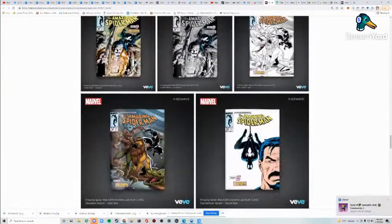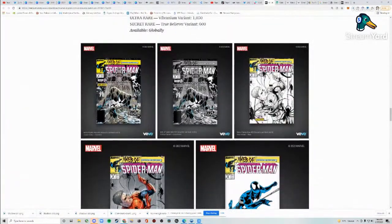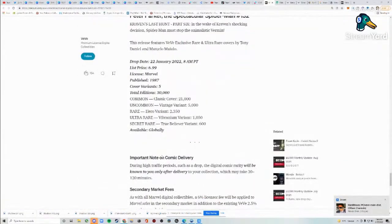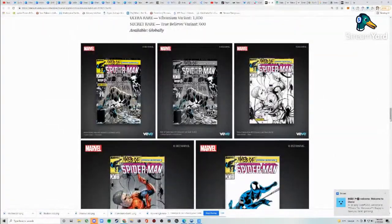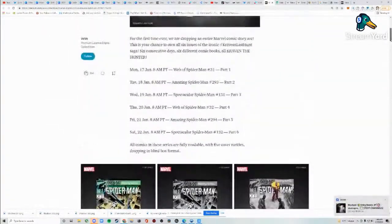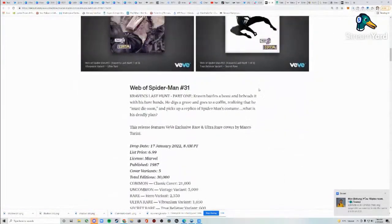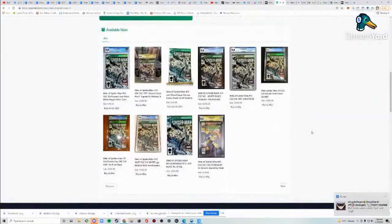So I think the ones that will in theory on Veve be worth the most are probably the starter and the end, right? They're like the bookends of the actual series drop. This is a cool one to see because it's the first time we're seeing them drop a full collective comic series. But when it comes to the first comic, number 31, it isn't exactly an amazing comic. It doesn't sell for a lot of money. $300 for a 9.8, that's relatively low.